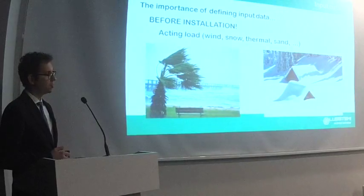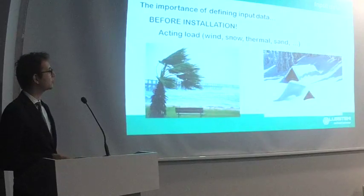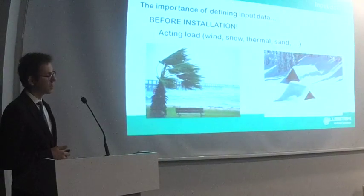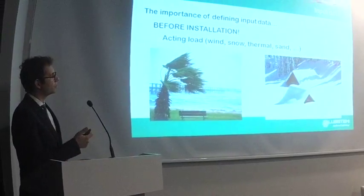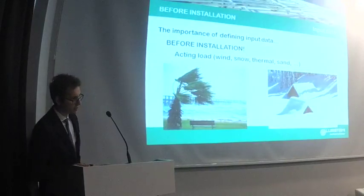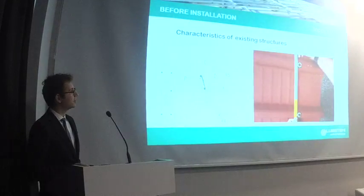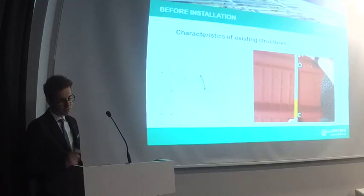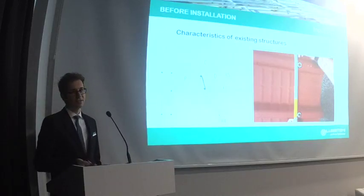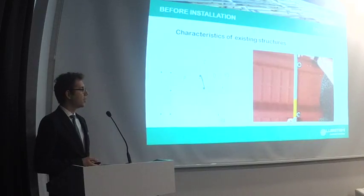I give you only a brief summary of the input data that is important when designing a structure, especially for solar mounting. The most important is the active load: wind, snow, thermal, and sand, which can affect a lot the weight and the type of profiles used for the structures. The characteristics of existing structures are always underestimated, or sometimes just estimated by the installers, but it is important to visit the roof or the field where the structures are installed before the installation.